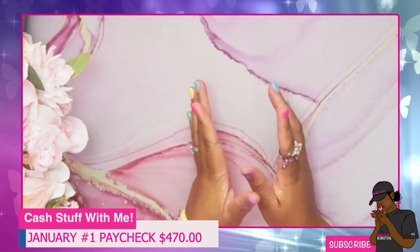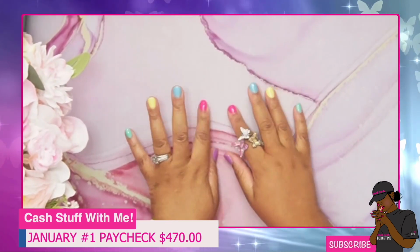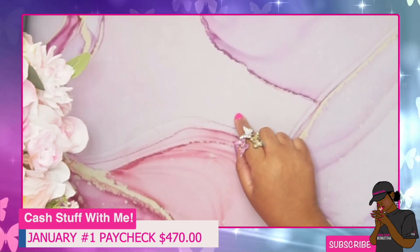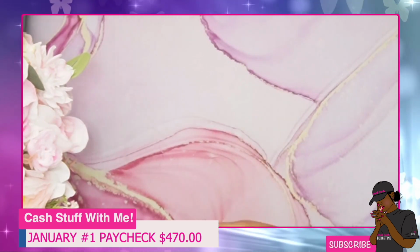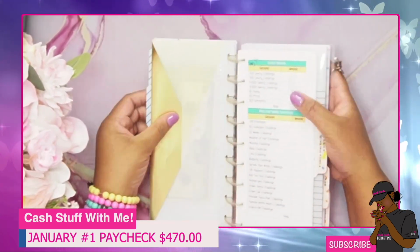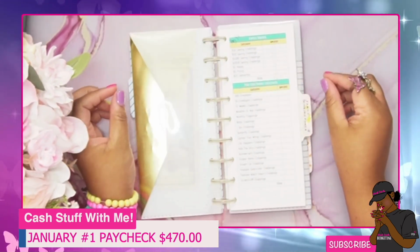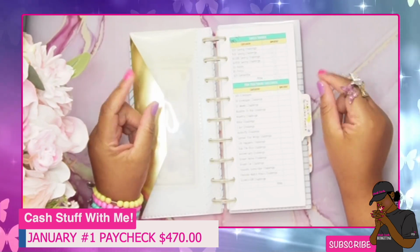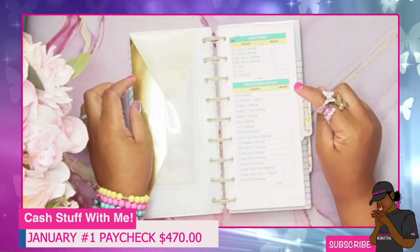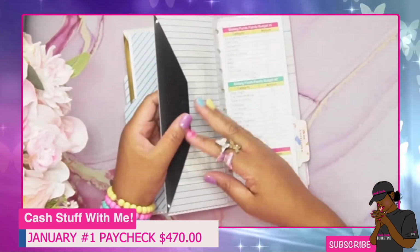All right, guys, so let's get into it. We're gonna be stuffing $470, so let's get the money out. Let's start there. So you guys know I have my little cheat book here that I put the money in, so I keep it organized. And we're gonna be stuffing our sinking funds and our cash wallet, okay? So we have our family sinking funds right here.